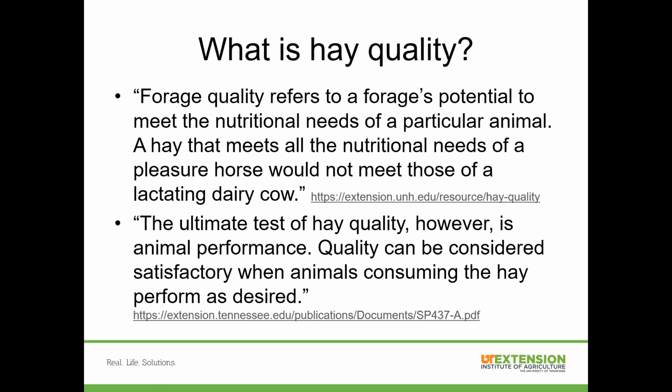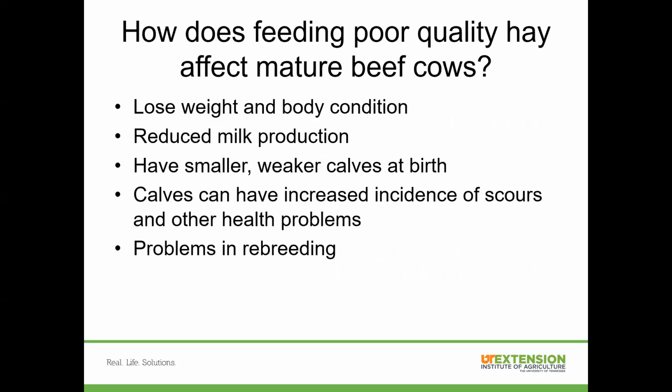The UT high quality hay production publication has a definition of hay quality in there. It says it is an ultimate test of animal performance, but it's basically considered satisfactory when animals consuming the hay perform as desired.